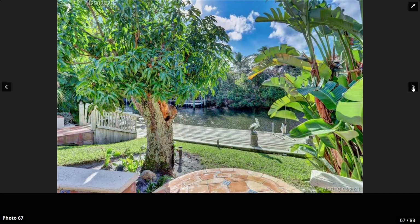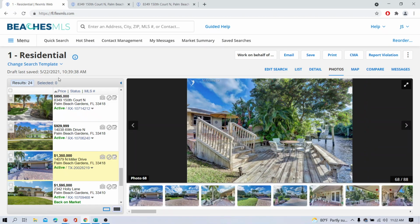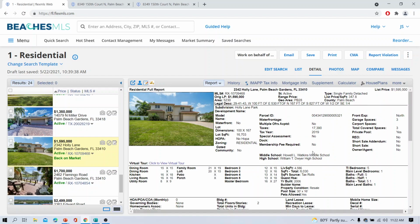Okay, it's a nice piece of property. Oh, so you can dock your boat here. That might be where the $1,000,003 comes in. It's conveniently located where you can park your boat right on your own property. There you go. So if you're a boater, you might see that as a deal. Now, this is Holly Lane in Palm Beach Gardens, $1,595,000.